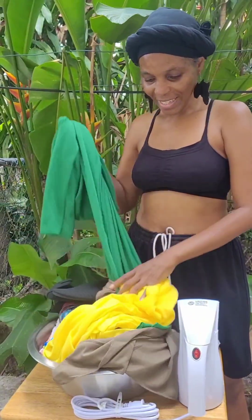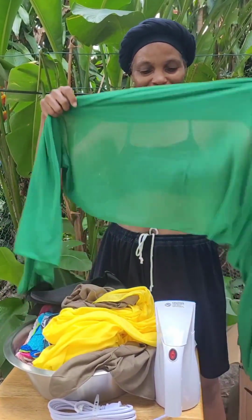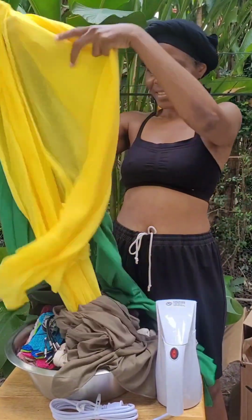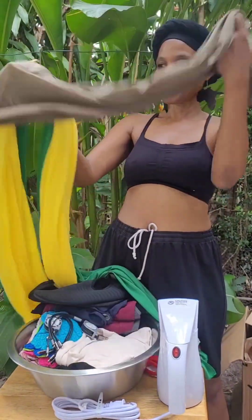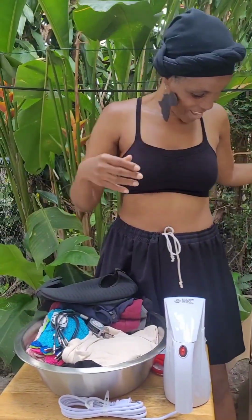So this is one of the head wraps. Of course, you know the head wrap thing works already. So I have the green, the yellow, and whatever color this is. So I have this. Excitement.